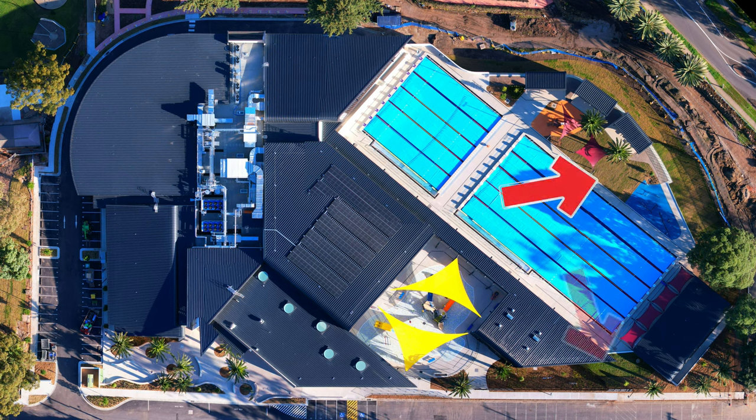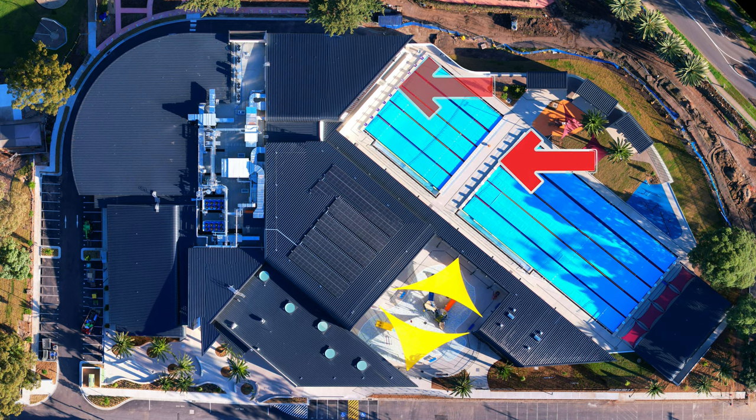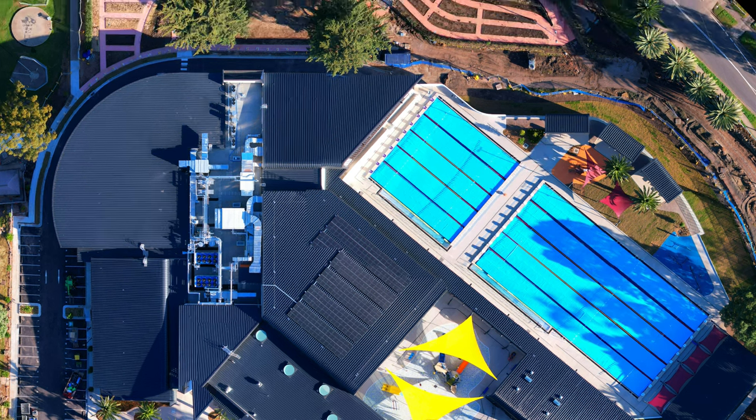Number 6, turf has been laid over many areas. Number 7, starting blocks have been installed on outside pools. Number 8, covers have been installed on the two outside pools to limit evaporation, heat loss, and chemical loss.